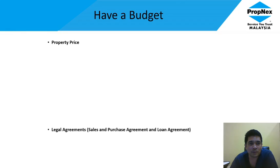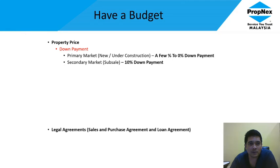So let's get into property price. For property price, everybody has to budget for the down payment. Basically for primary market, which is new or under construction, the down payment for this kind of properties is a few percent, or it can come down to zero down payment. This depends on the developer's sales package. But for secondary market, it's a different thing. Basically you need to have 10% down payment. 10% down payment for a 500,000 property will be about 50,000.